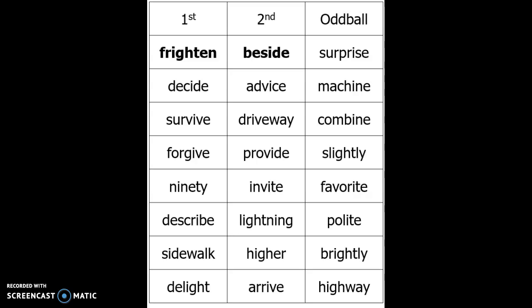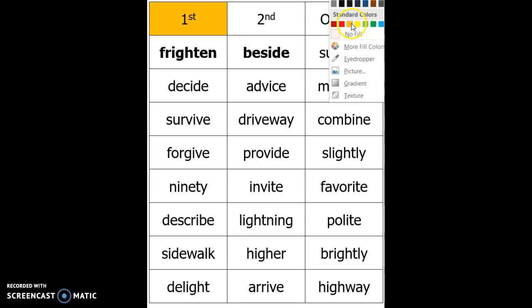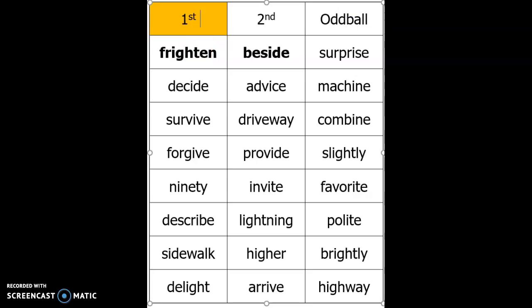What you're going to need is 3 different highlighters. I, of course, will focus on the first and second syllable. There are a few oddballs this time, meaning that the I in the word does not say itself. So when you're ready, I want you to pick your first color, and I want you to highlight the first syllable pattern. I think maybe I will go orange here this time.